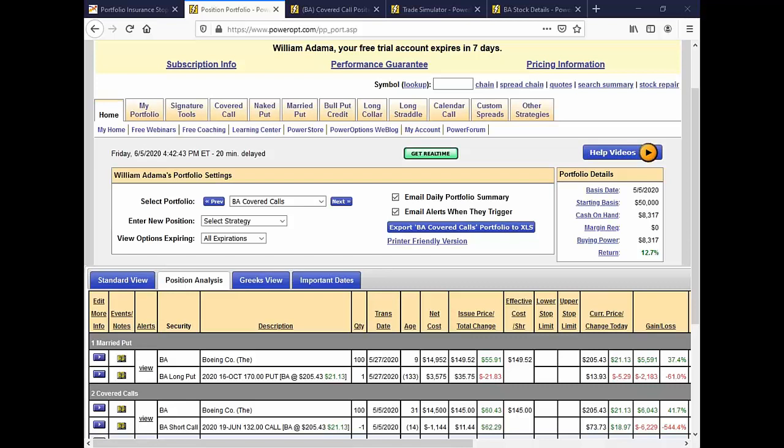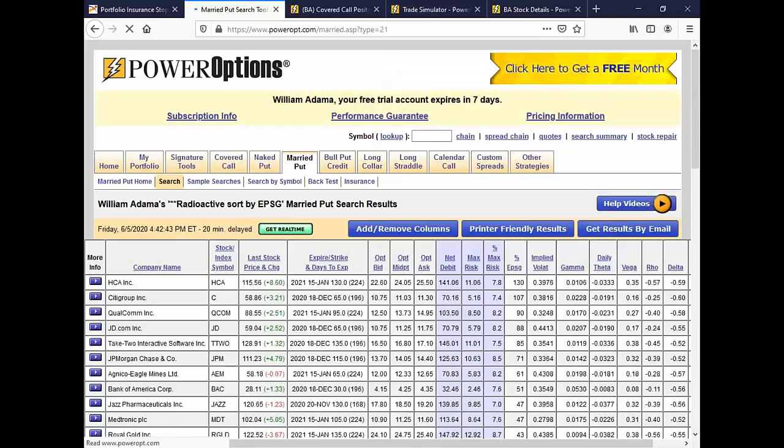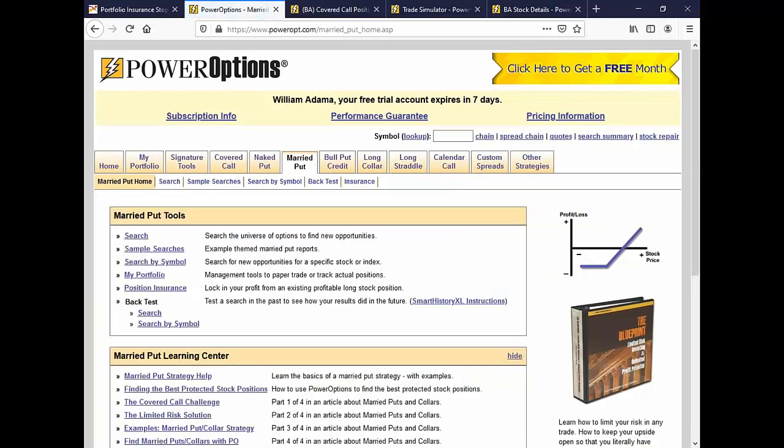Okay, so two questions in one, possibly three, even though you asked one question. What I mean by that is, let me go back here. Let me take the last question first. What is the best time for a protective put, and should the put be OTM?